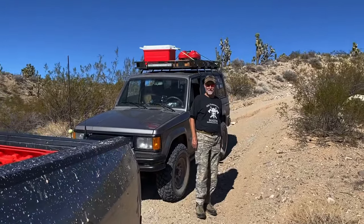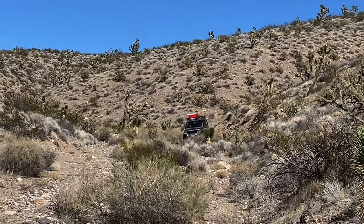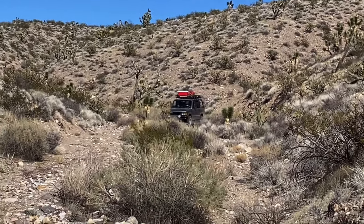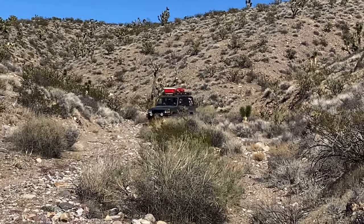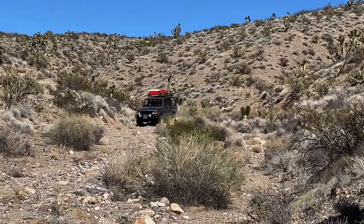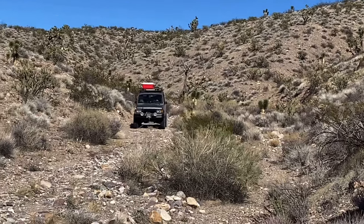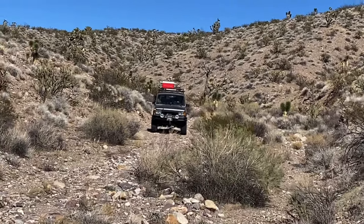Yeah. Oh, they're legit. Every time I would look in my side mirror and see this Isuzu Trooper coming through the wilderness of southern Utah, I would think it is in its natural habitat. I had to get footage of it. It was amazing.